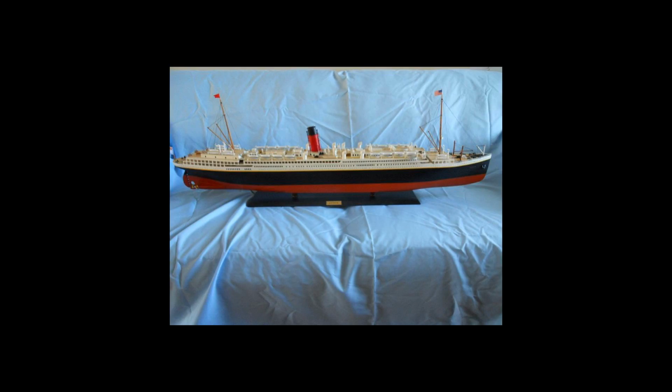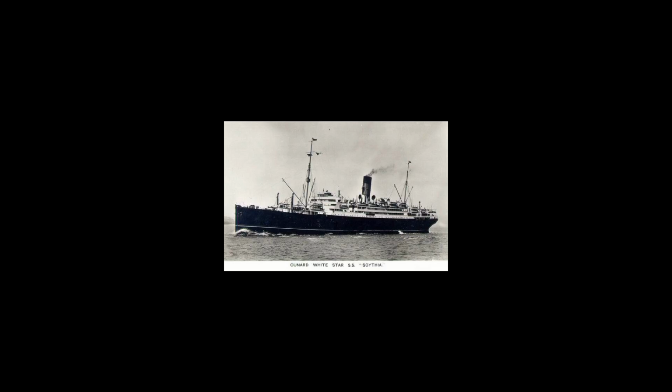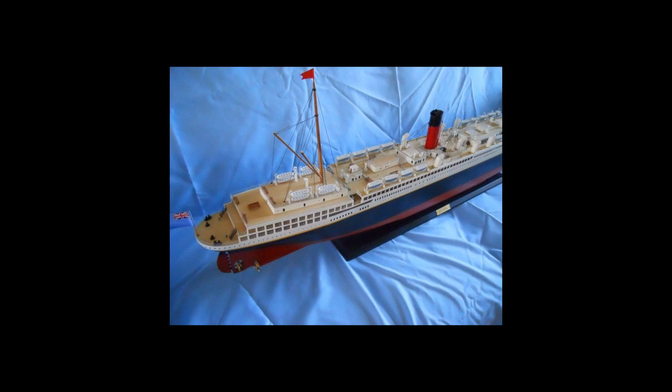History. Following heavy losses during the First World War, the Cunard Line embarked on an ambitious building program. They decided to build intermediate 19,000-ton ships, rather than the massive liners they had previously employed. The Scythia was the first ship in this new fleet, and construction began in 1919.